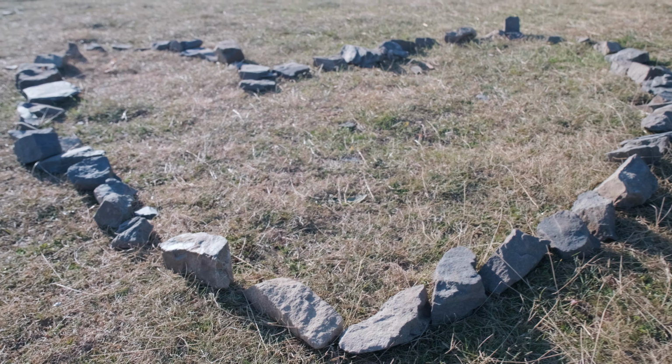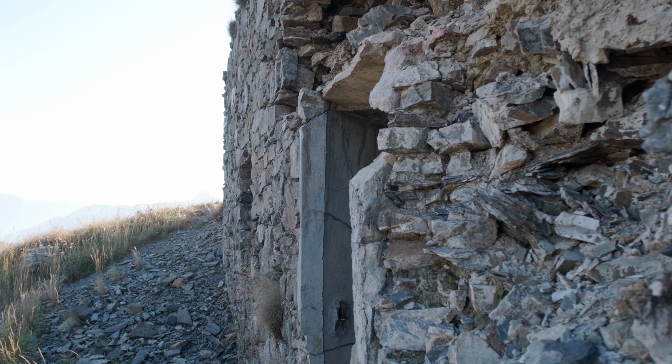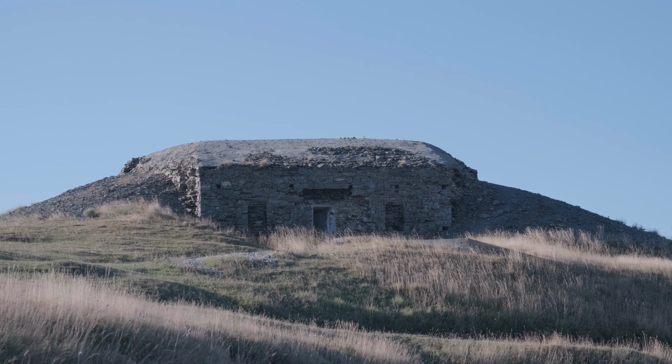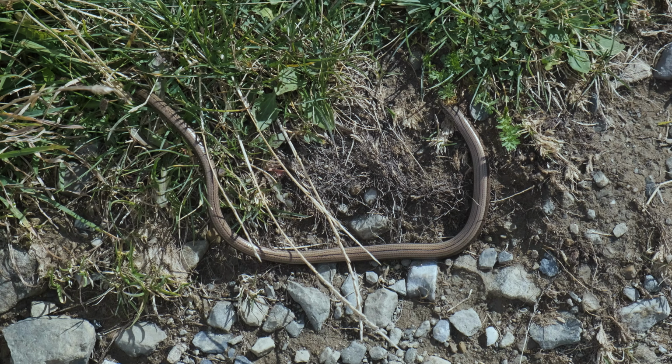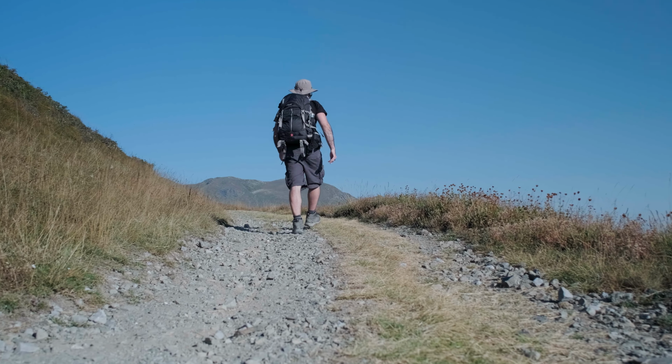For example, today I decided to take you to visit one of the most important forts in the area, Pernante Fort. So, after parking the car, exploring this bunker a bit, and meeting this very strange kind of snake, I took my wide mule track.